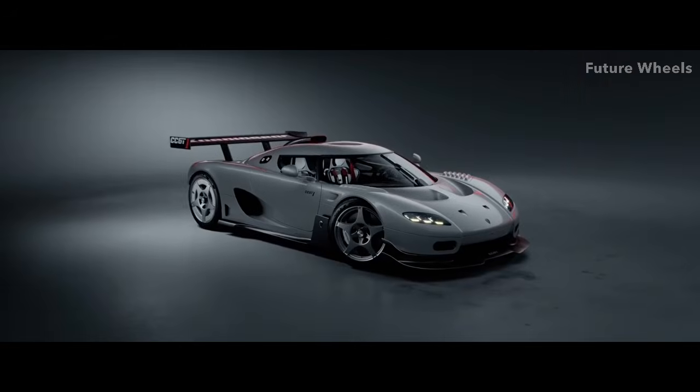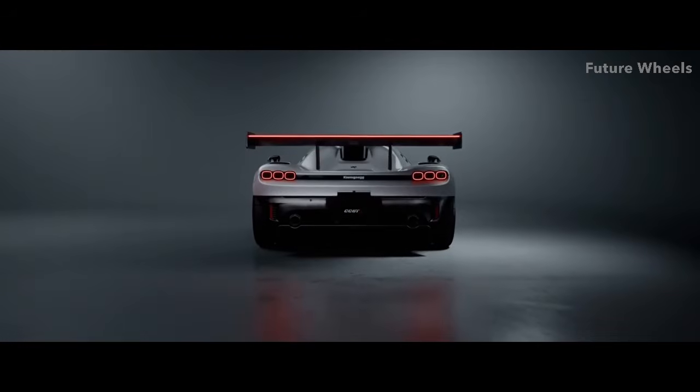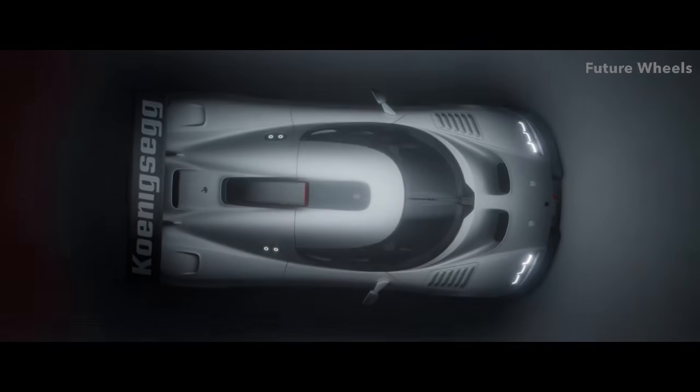The downforce numbers are really up there with the highest we've ever achieved. And that's of course based on the shape of car that we originally conceived at the end of the 90s for the first CC8S.